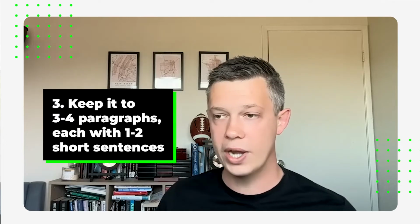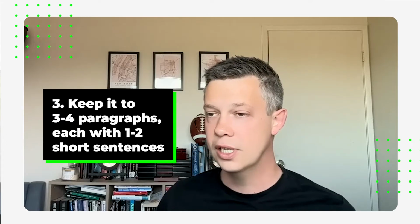Fundamental number three, keep it to 3 to 4 paragraphs, each with only 1 to 2 short, simple sentences. Okay, 3 short paragraphs, a couple short sentences, and short words in those sentences. In fact, here's an exercise you should go for. Imagine you received a $100 bill for every word in the email you cut out. Eliminate unnecessary words with reckless, ruthless abandon. Maybe not reckless, but just ruthless abandon.